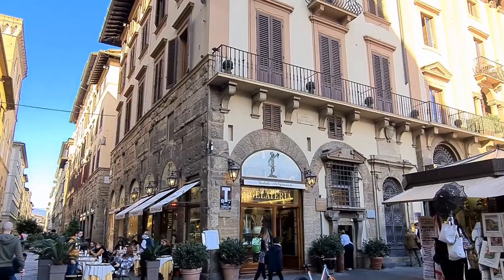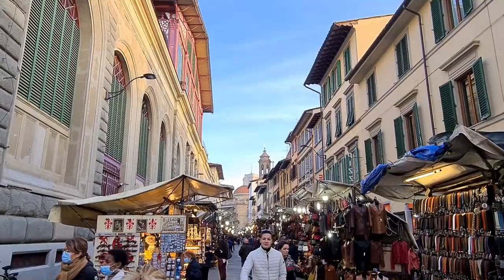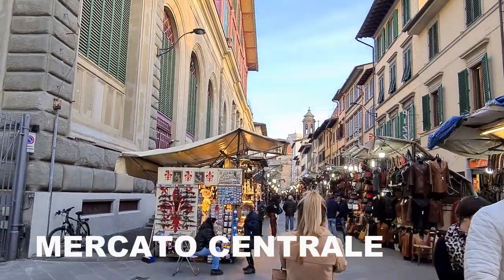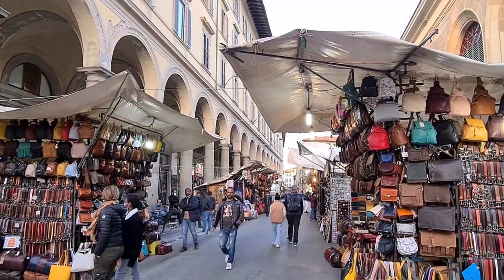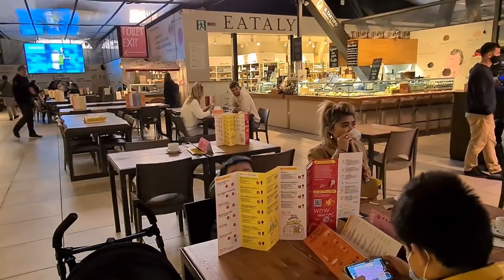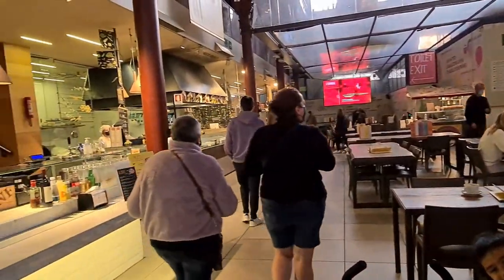And lastly, here in San Lorenzo Market, the Mercato Centrale is home to all things food, and the outer section that lines the surrounding streets of the large Mercato Centrale building sells leather, clothing, and many souvenirs. Florence has always been the home of culinary excellence and authenticity. There's a huge food court upstairs where you can enjoy your food on the spot and relax.